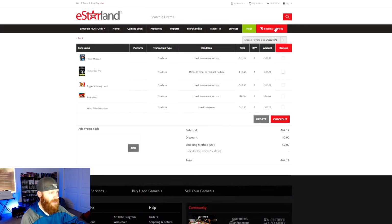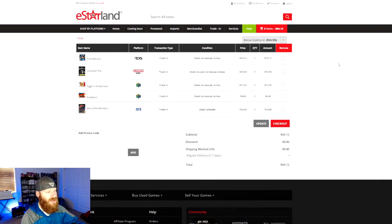And as you can see in my cart here, I have 5 games that I was going to send in to eStarland. That was Front Mission on the DS, The Immortal, Tigger's Honey Hut, Roadsters, and War of the Monsters on PS2. And you can see the amounts here they were going to apply to the games. Now, I have a stack of a bunch of stuff here I was going to do.